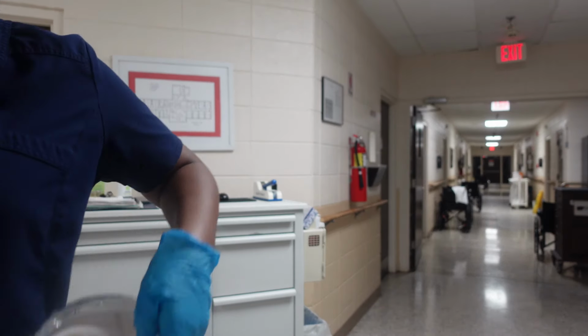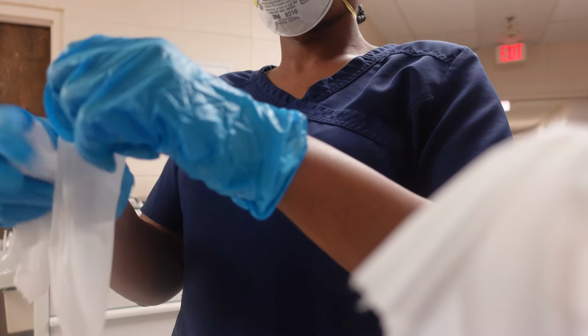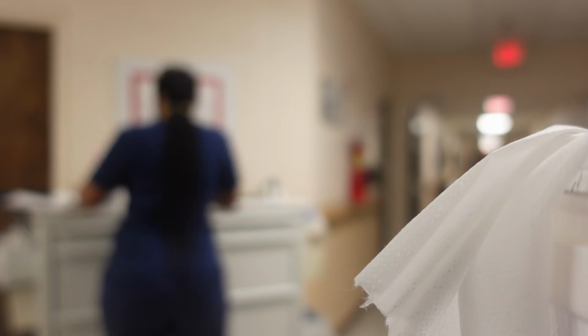So now it's probably like 6 o'clock. I'm about to start cleaning up. I wipe the carts down. I make sure my trash is taken out. You're about to see me restock, so I make sure the next nurse has medication cups, straws, spoons, and I fill the water pitchers back up. Just common courtesy, but not every nurse does that, by the way. They will literally leave the cart a mess.